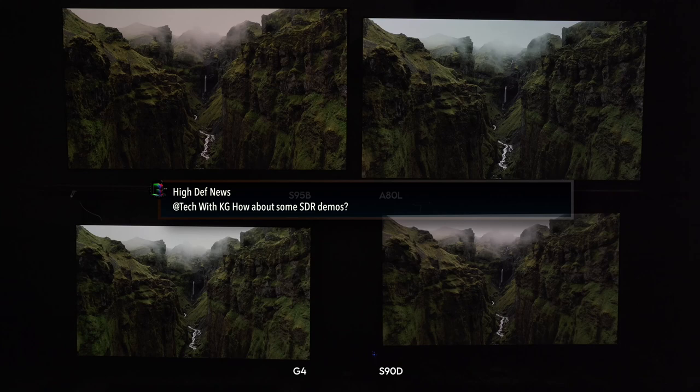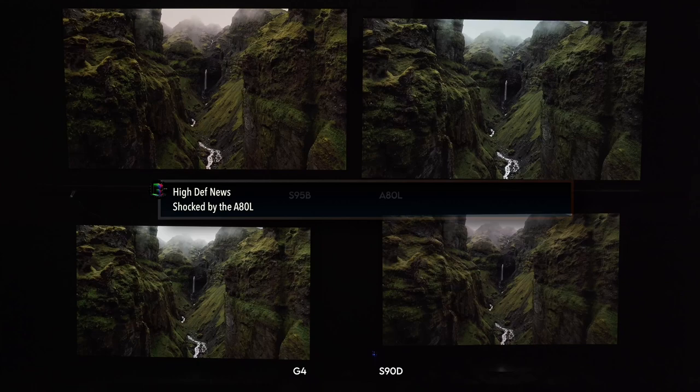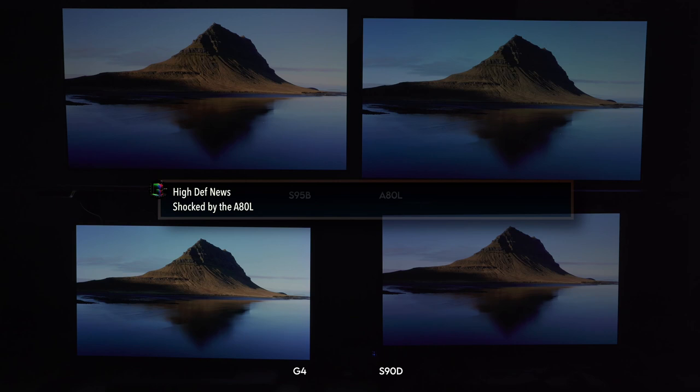I'm shocked by the A80L as well. I just said that, but I am. Look at this scene. It's these high brightness scenes. These scenes just leap off. Oh my gosh, they were looking the same brightness a second ago. And then the G4 is just like, hey, don't forget about me. This is why I buy a TV right here. I would buy the G4 right now if I needed a TV. If I'm a consumer and I needed a TV, the G4 would be purchased.